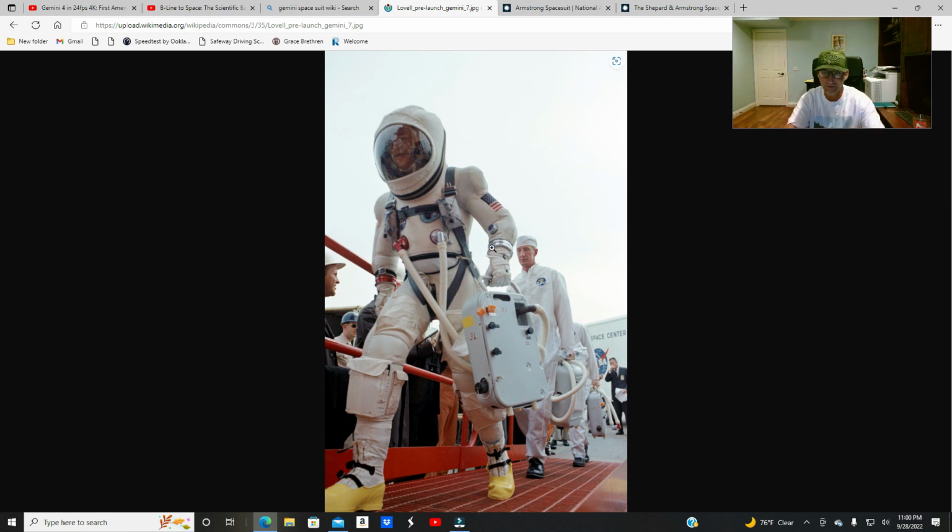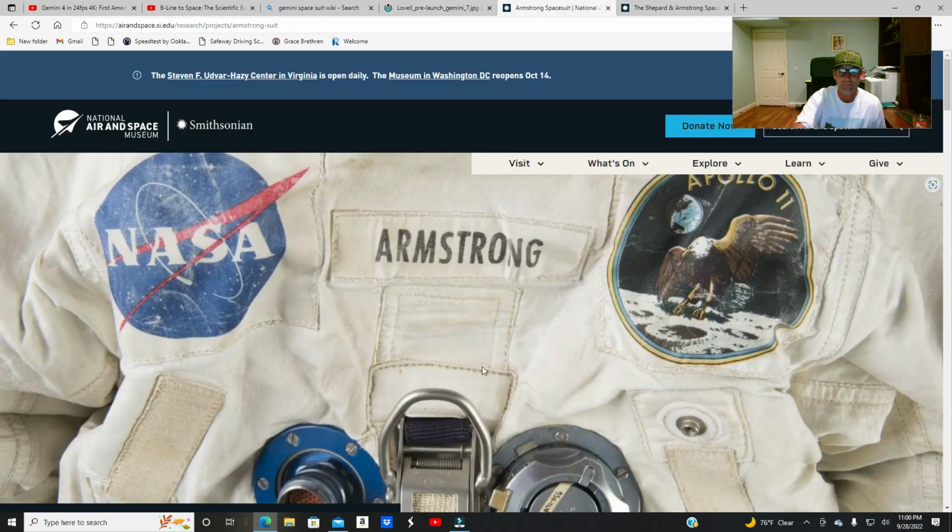And we know they fake it all because everything we can pick apart all has a flaw, and it's all so obvious, and it's just so goofy anyways. So now let's look at the Neil Armstrong suit. This same thing. These were made a few years later, so they had some advances, right?